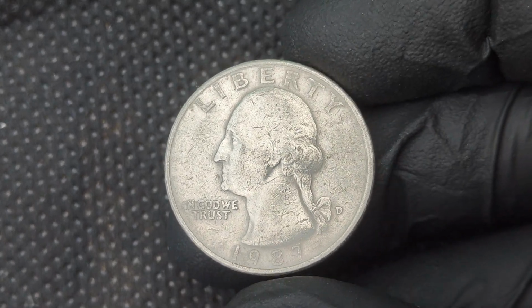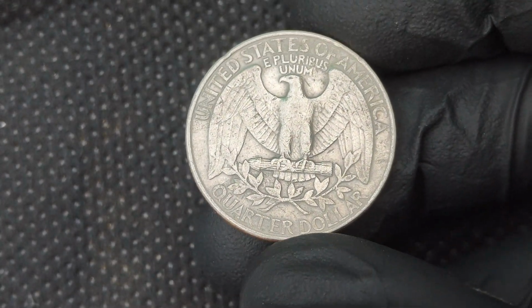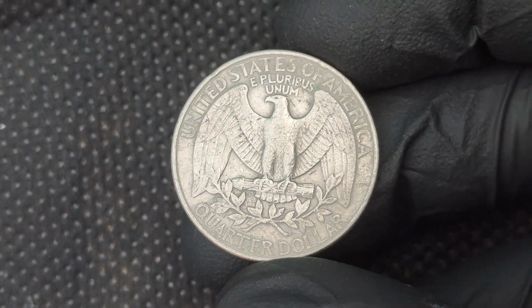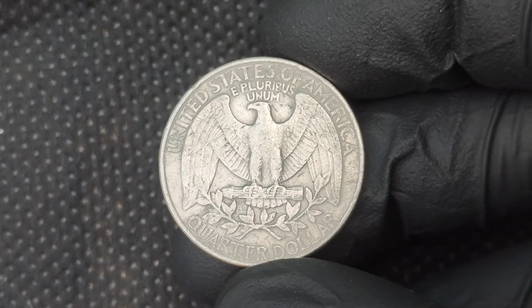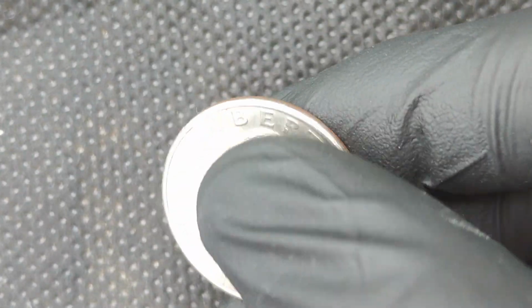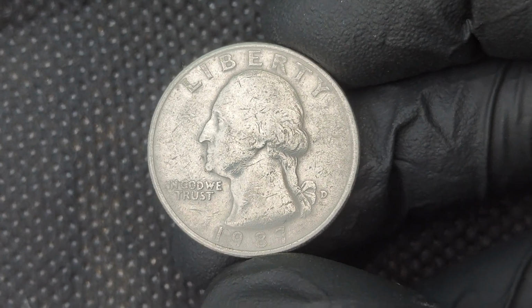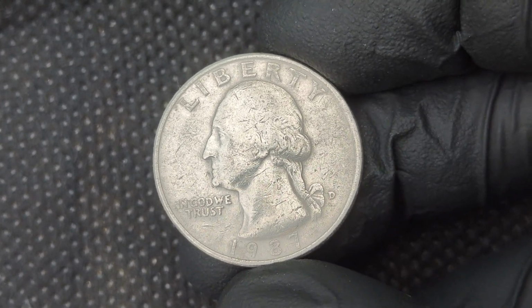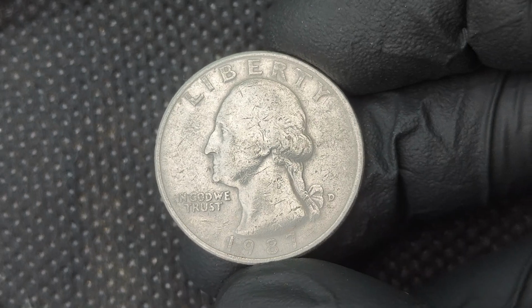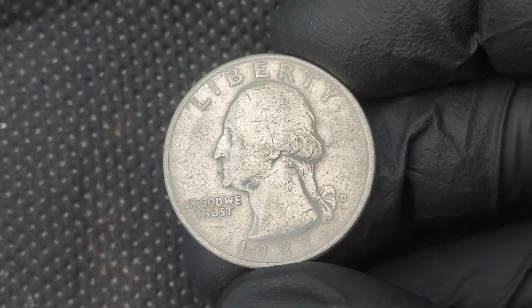Yes, that's not a typo, over $1 million for a quarter. Why so valuable? Comes down to rarity and condition. This coin is an extremely rare mint error variety known as a doubled mint mark quarter. Only a handful are known to exist. The D in Denver was stamped twice during the minting process, and this mistake makes it a one-of-a-kind treasure. For serious coin collectors, finding one of these is like hitting the jackpot.